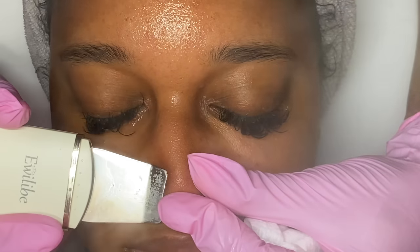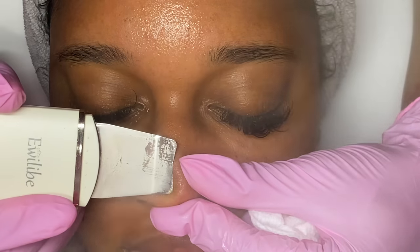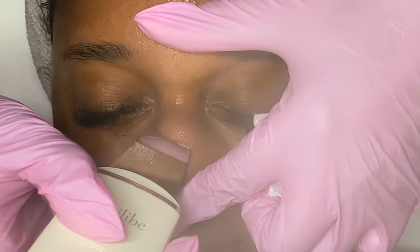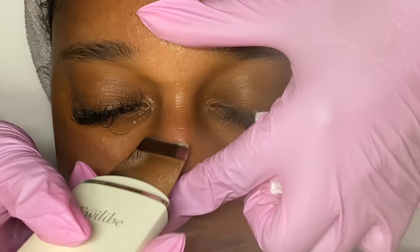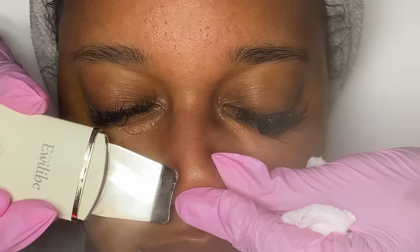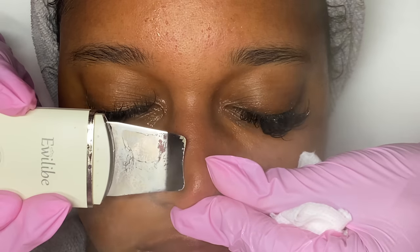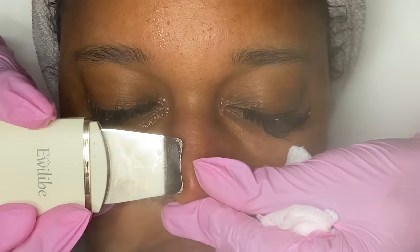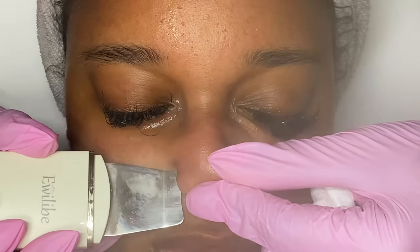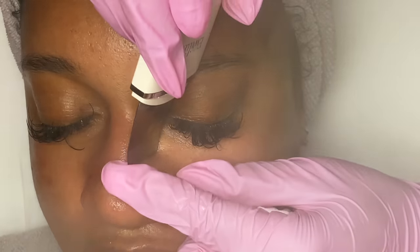Time for extractions. So I'm using my skin scrubber. This is a skin scrubber that I purchased off Amazon, so you can either pay attention to the name or pay absolutely no attention at all to it. They're pretty much all similar. I won't say the same, but they're very similar in what they do. Of course, extractions, but some work better than others. So the extractions typically were on the nose on this client. I did go over the rest of the face off camera, and as you'll see, I paid attention to the nose and the chin on camera.